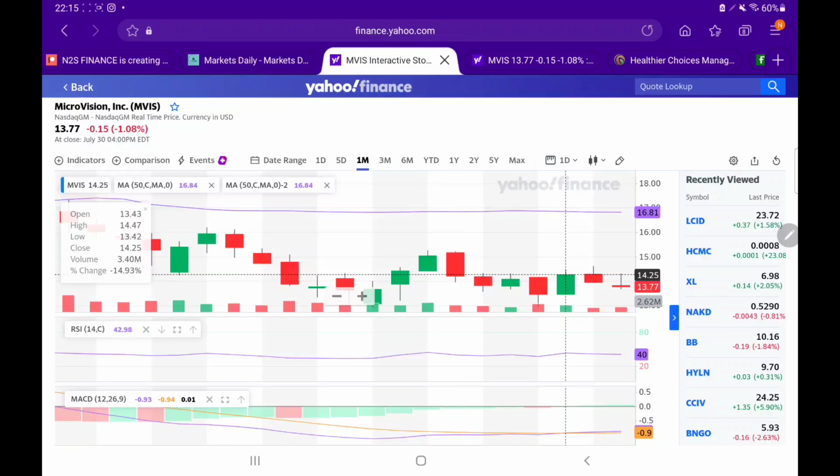When it comes to resistances, I would love us to break past $14. If we can do that and consolidate above there, I would love for us to break past the $14.25 range. If we can do that, I think things are looking okay for a potential trend change for Microvision, as that does appear to be a level of resistance that we are hitting.